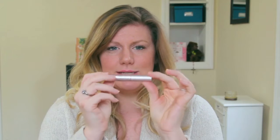So the next item is from Too Faced. It is the Too Faced Better Than Sex Mascara. This is a trial size, just a little tiny size. Obviously, like the name, it's not better than sex. I mean, if it was better than sex, I think we'd all be putting mascara on all day, every day.